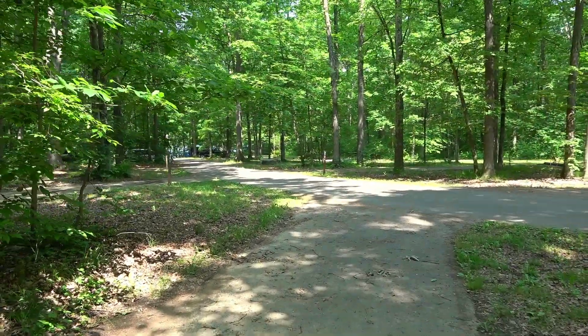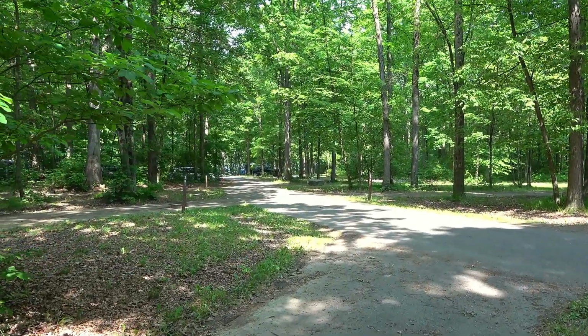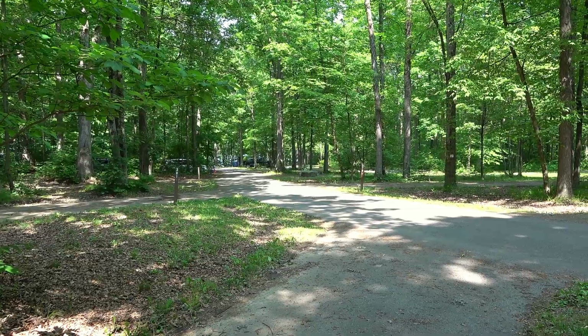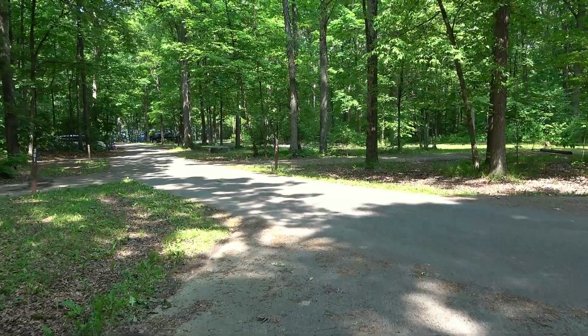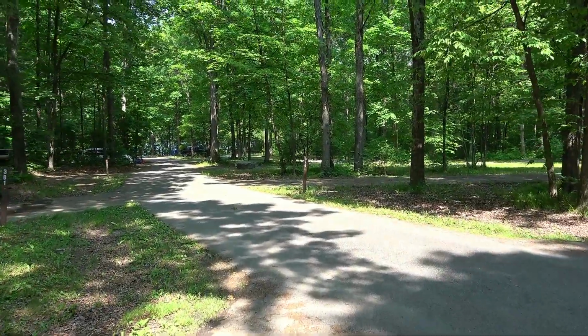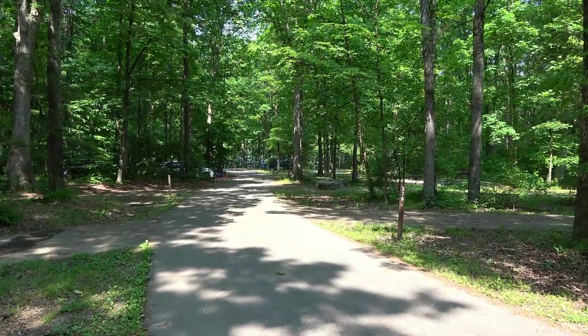Yeah, I think I can see the lake through the trees actually. I did want to camp down that way, but it was a little more busy down there. I like to have a little bit more quiet around me. Although maybe I'll regret that when I go down there and see how it is.